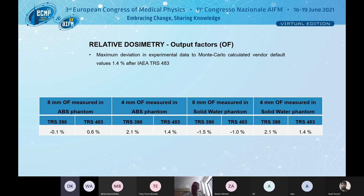Definitely avoid thinking about chambers. You will not find a chamber on the market that would be capable of measuring correctly the output factor for 4 millimeter, unless you would use a liquid chamber, which was available commercially from PTW years ago, but as far as I know, they stopped production and it's not currently available.